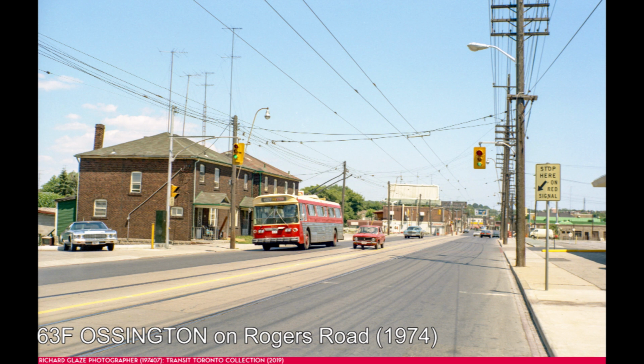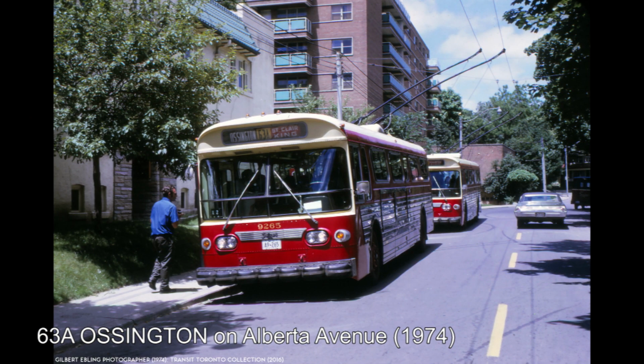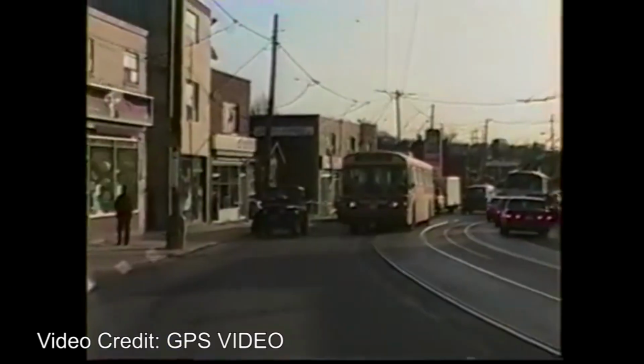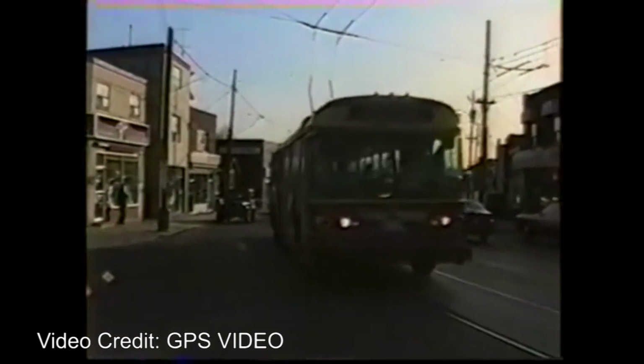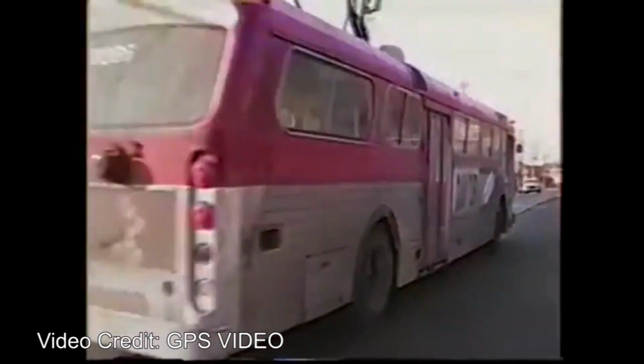However, for the sake of simplicity, the only designations that mattered to the average rider were the main route, the 63 Ossington, and the 63F to Bicknell Loop on Rogers Road. If all of that was hard to keep track of, then get ready, because the ride isn't over yet, as September 5th, 1976 would see the 6th and final trolley bus route added to the Lansdowne division.